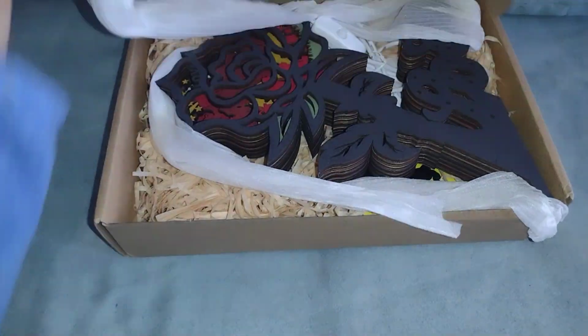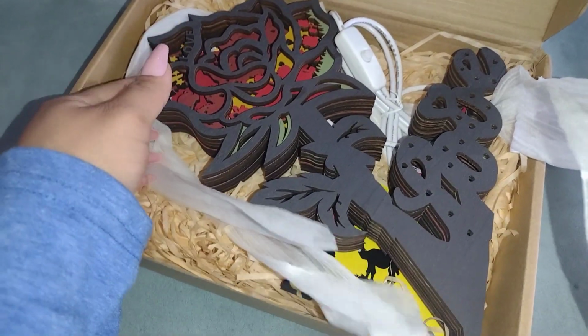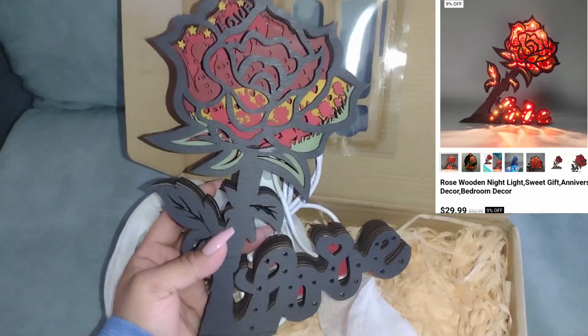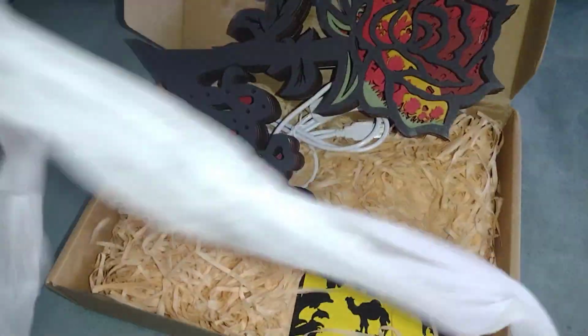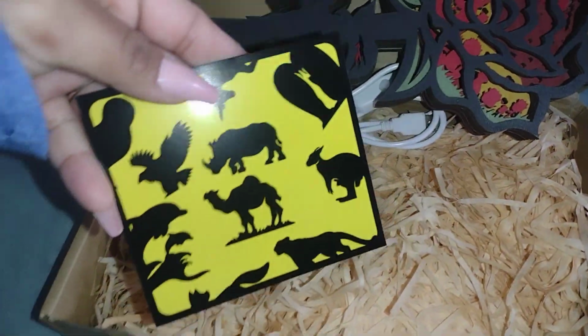Okay, now for the second box, this is what I ended up picking. You guys, they have some that don't come with lights and some that do. And this is a 3D wooden piece here. Wooden carving. It is so beautiful. And I actually chose a rose. You guys, this is perfect for Mother's Day. You know these months go by super quickly. And again, I love the presentation of the box. It is really, really nice. It also comes with this little card here.